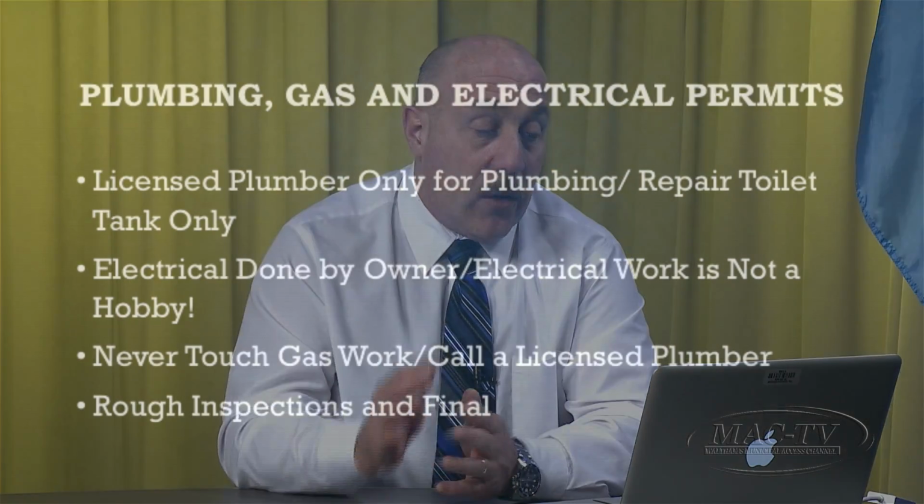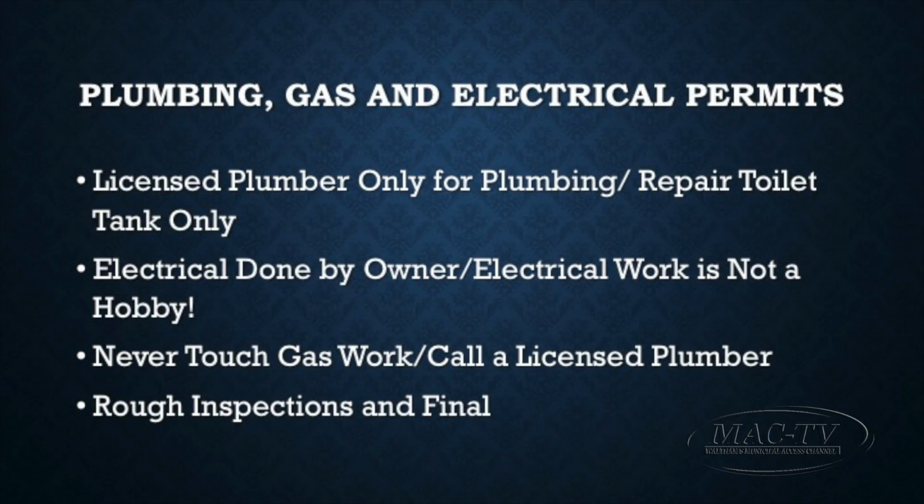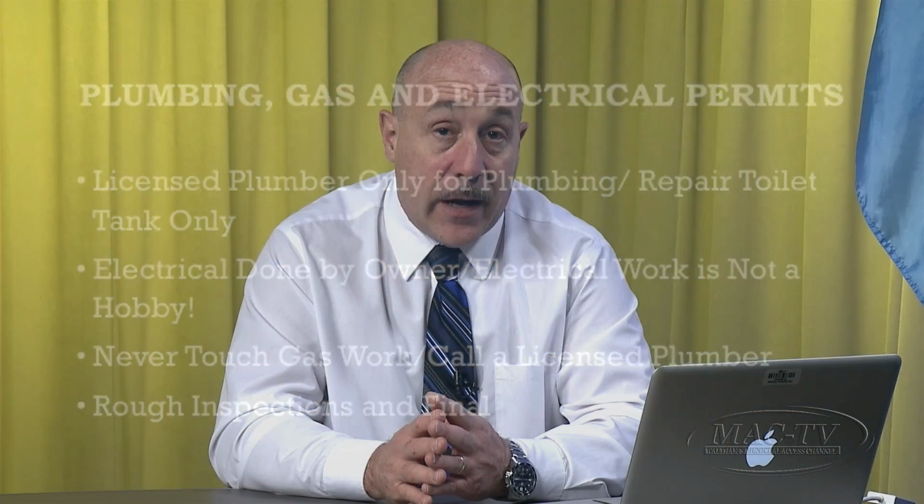The electrical work in your home should be done by a licensed electrician. The code does allow for a homeowner to do his own electrical work, provided that it meets the electrical code, that a permit is pulled, and that it's been inspected. It's never recommended to do your own electrical work. Electrical work is not a hobby. It requires the level of professionalism that only an electrician can provide. It's never a good idea to do electrical work in your home, but again, you're allowed to do that, and no one's going to stop you, provided that you have the proper permits in place.